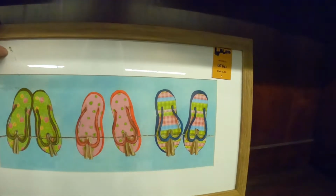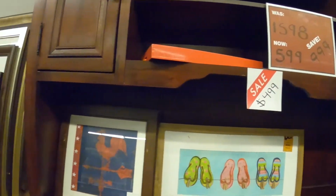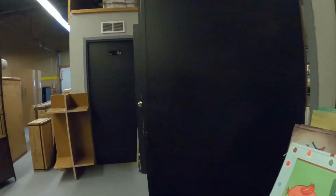They had some artwork. Again, I don't know what the imperfection was. There's a little spot there on that picture, but they had some really good prices. That beige couch right there was sold.